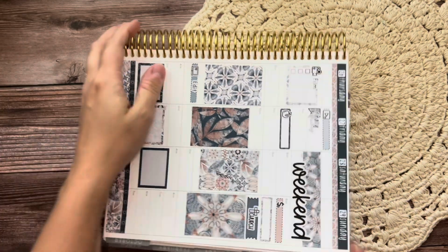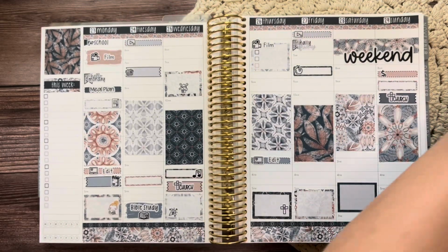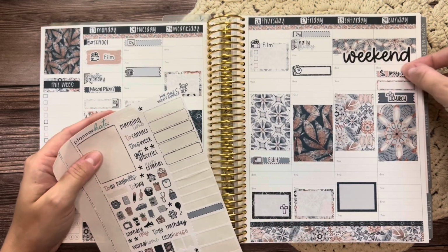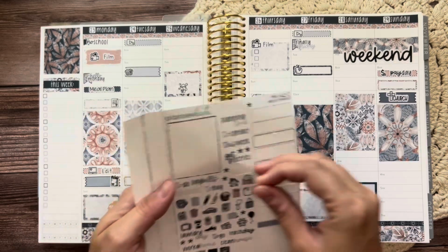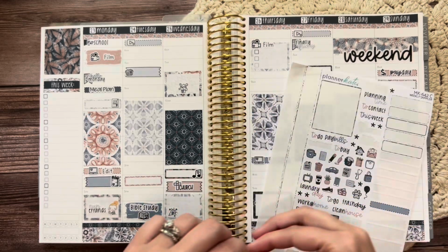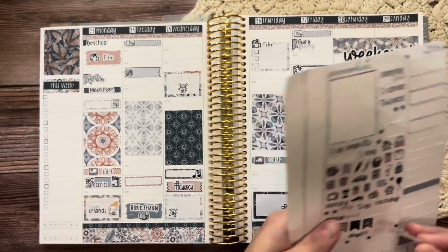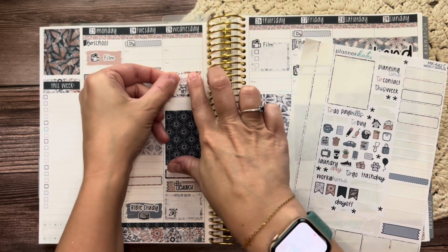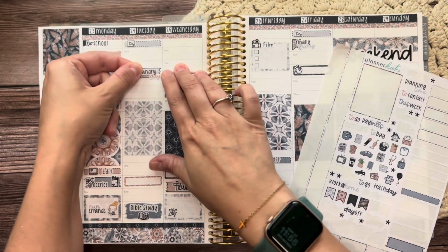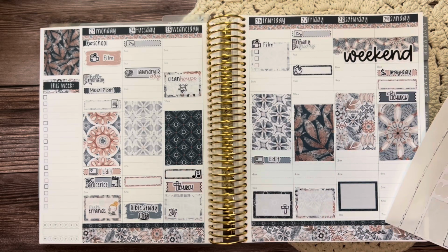All right, so now I probably should get the stickers off the sampler that I forgot about. Start with payday right there. And errands, groceries. House cleaning. Laundry day. I think that's it.